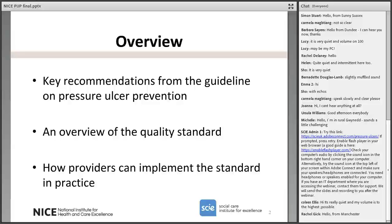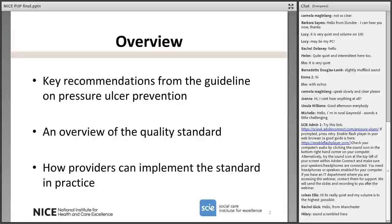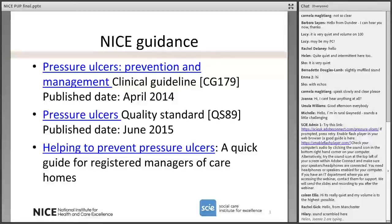Hopefully you've been able to familiarise yourself with these documents from NICE. The guidelines are all transferable to all aspects of care, including nursing homes, residential homes, and auxiliary care organisations, although some aspects will only be relevant to one sector, and the main focus of this webinar will be to care home managers with nursing.